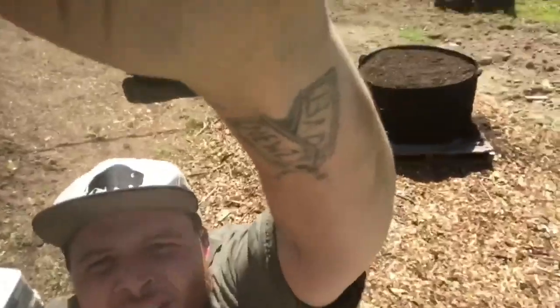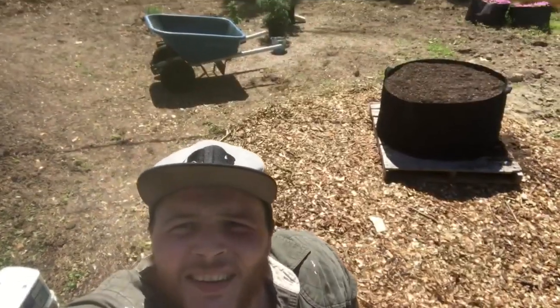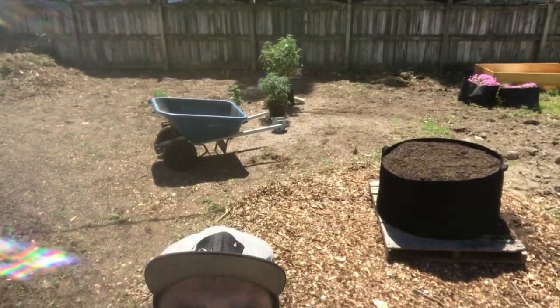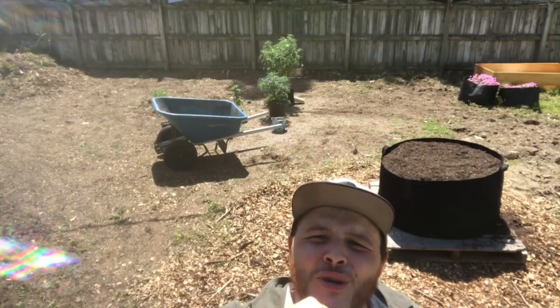I had to come back down here and charge up the old phone. It died down there. But I'm gonna finish mulching over there and get some mulch out and get this edited and get it posted. We'll be getting some mulch and unloading it. What a beautiful day.